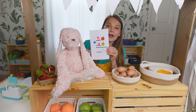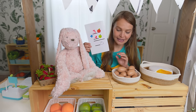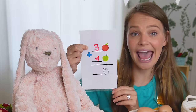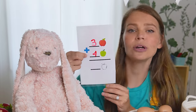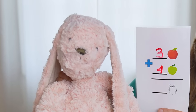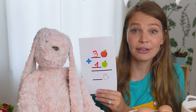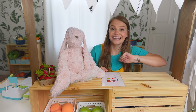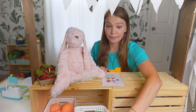Ooh, Bunny brought over this recipe. Let's look at it together. Here it says you need 3 red apples and 4 green apples. How many apples total is that? Well, let's find out. Let's count them together. I'll move these eggs and cheese for now. Let's get our apples together so we can help Bunny.